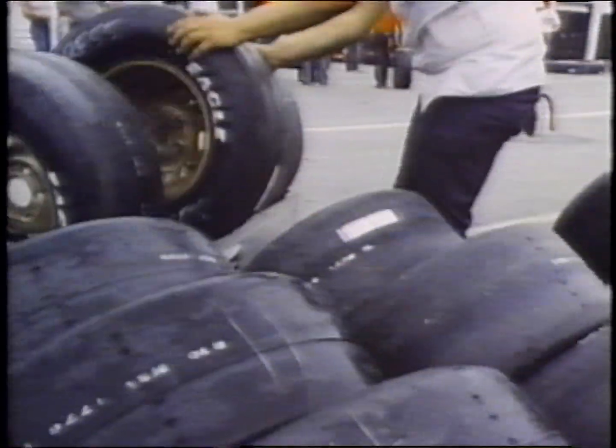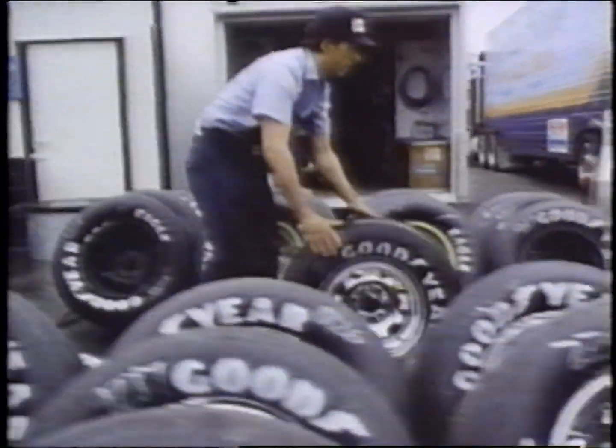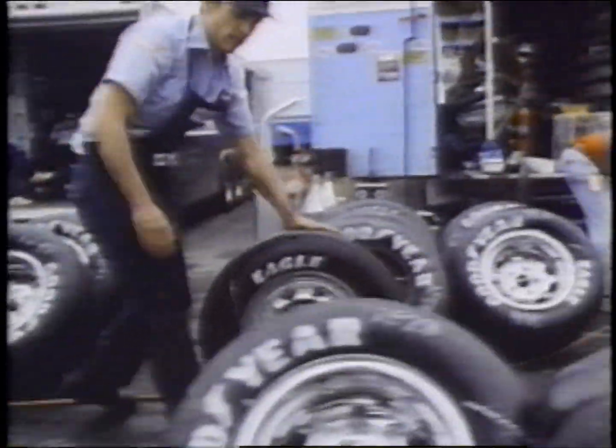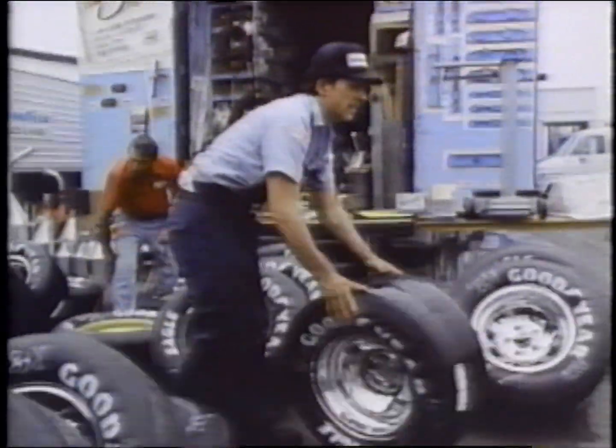Only NASCAR-approved steel wheels can be used on these cars, and the rules are strict about the tires too. They can be no wider than 9.5 inches, which is very narrow for a heavy 3,700-pound race car. We've got the heaviest racing machine in the world, and probably the smallest tire for that size. We've been fortunate that we've been able to develop a tire that can take that and a lot more abuse than that.